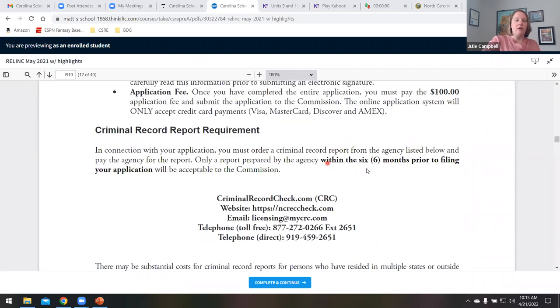With your application, you're required to submit a criminal background check. They're going to do a search. The Real Estate Commission will only accept a background check from this company. This is part of your online application, so you don't need this contact information once you get into your application.